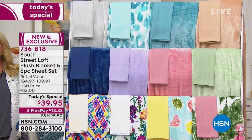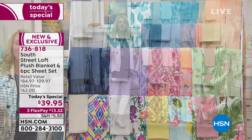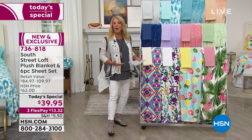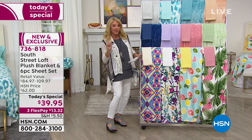So if you've got sheets already, you need more sheets, or you say, you know what, I'd like to get an extra set. Gosh, I'm so sick and tired of what my bedroom looks like. I just want to bring some happiness and brightness and style to it. This is the most affordable way we're going to offer all year to do that. And you want to get it now. You don't want to wait because here's the problem.